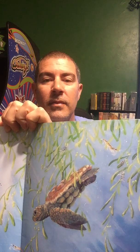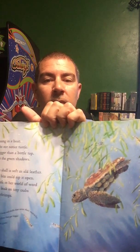Passing in a boat, you might not notice Turtle. Not much bigger than a bottle cap. She hides in the green shadows. She's a baby, so her shell is soft as old leather. Just a little fish bite could rip it open. But the turtle is safe in her world of weed and snaps her beak on tiny crabs and shrimp. No bigger than a bottle cap.